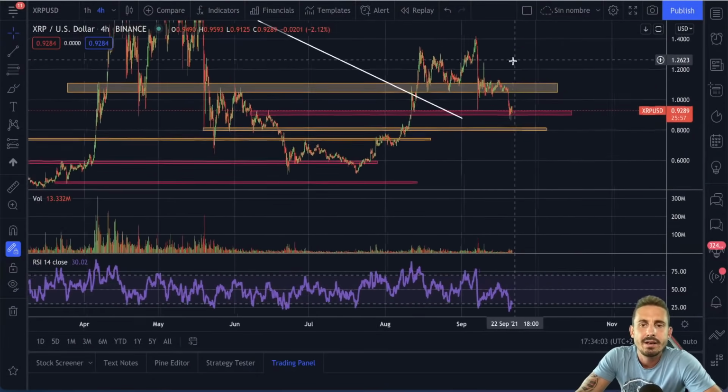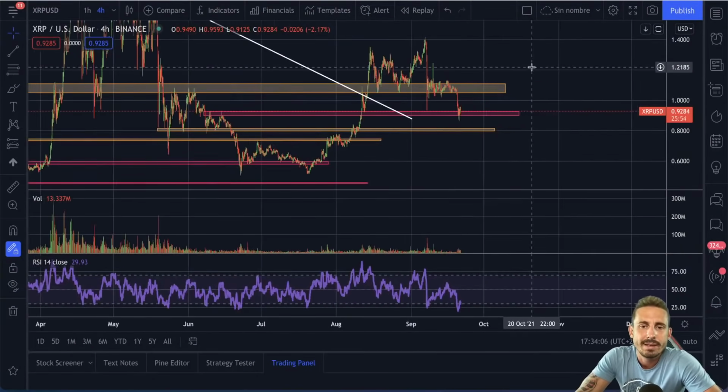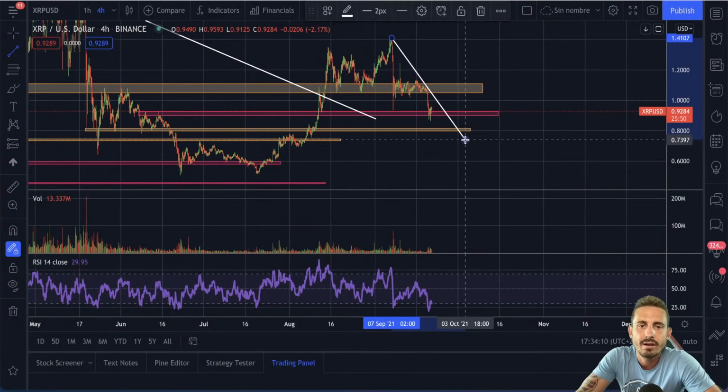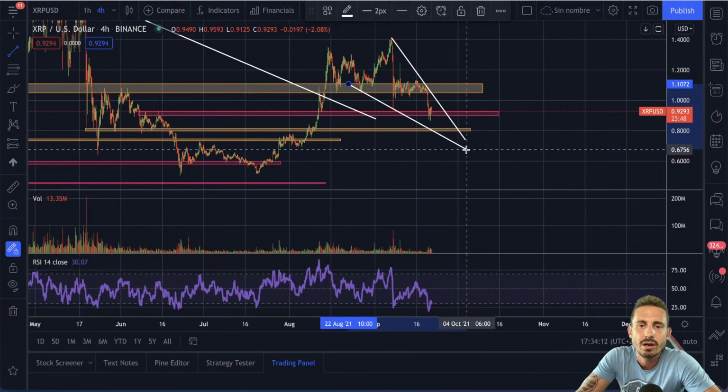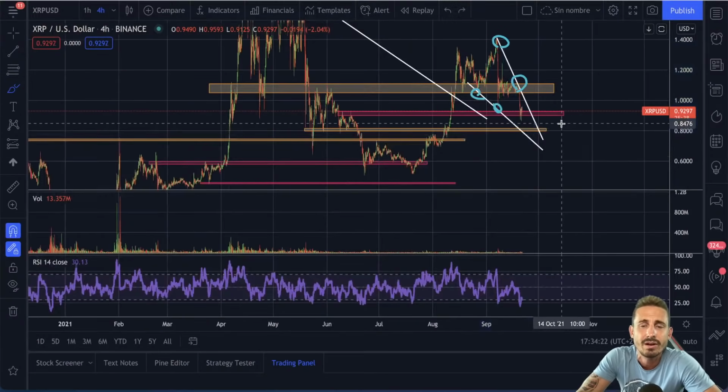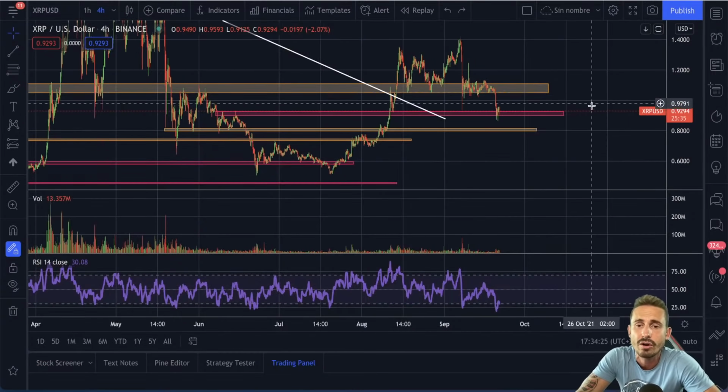In my opinion, we are potentially also going to be forming a descending wedge right over here. Maybe the bottom is close, okay? As you can see, there is a descending wedge. We are creating lower lows and lower highs, and creating kind of a descending wedge, right? We are going to see very, very similar patterns on a lot of cryptos.